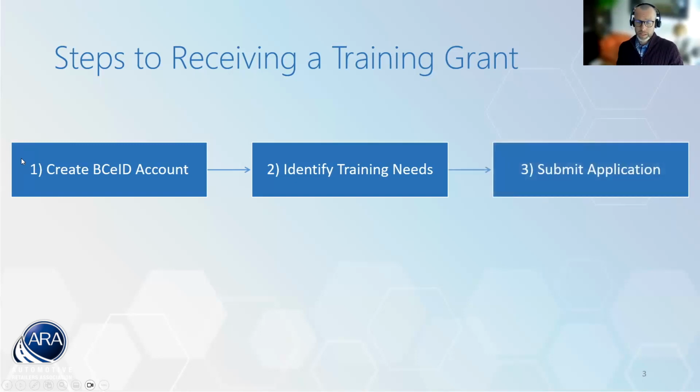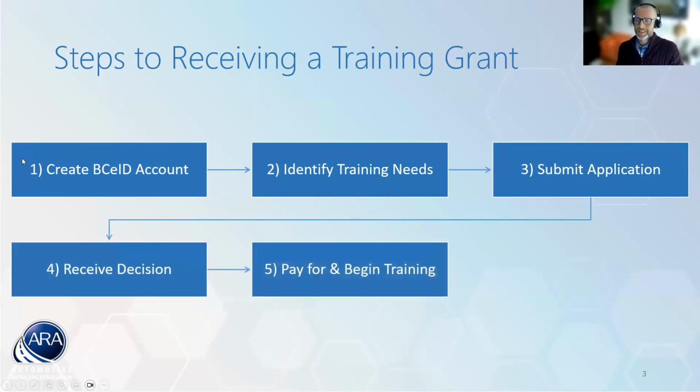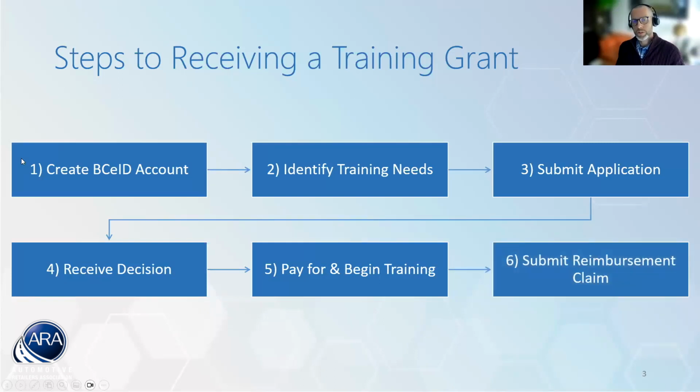They would go ahead and submit an application, wait for a decision. Ideally, they would receive a decision before training begins, and the responsibility is on the employer to pay for the entire cost of training and then begin training. And then once training begins, to submit a reimbursement claim. So it's a bit of a two-step process. You apply for the grant, you'll get approved, but then you'll have to submit a reimbursement claim in order to receive that 80% once training starts.